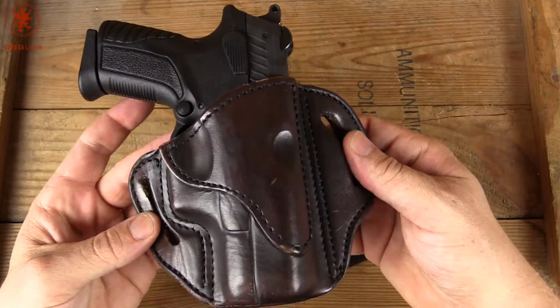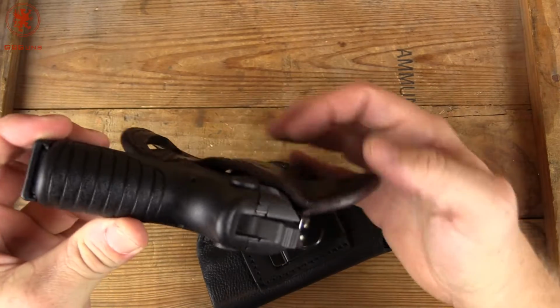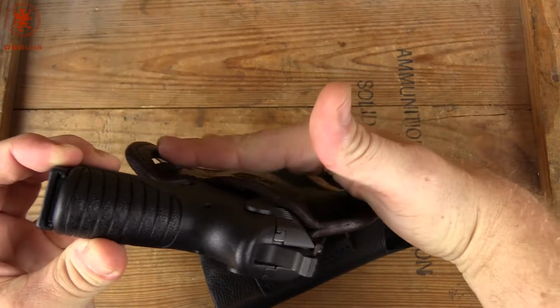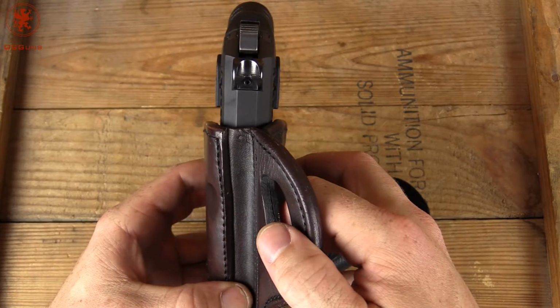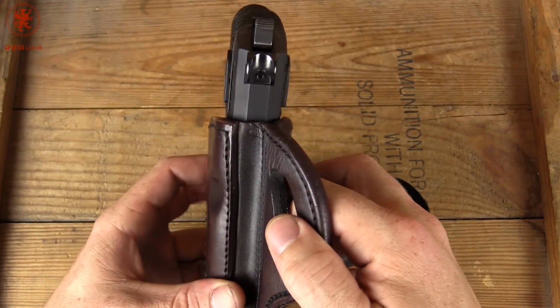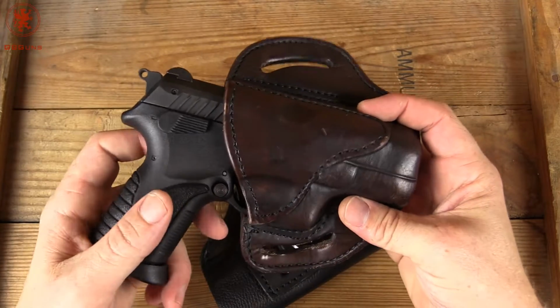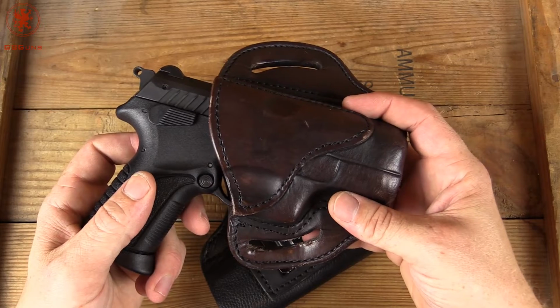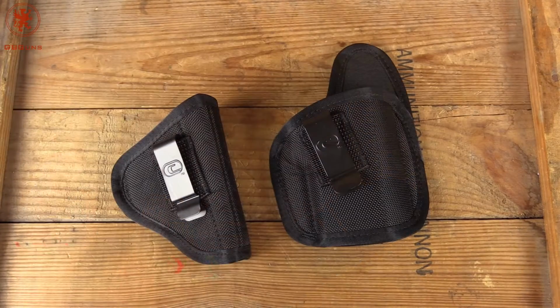This is another one that's incredibly comfortable. Because it's outside the waistband and because it has that shape to it, it keeps the gun tight against the body. The farther out from the body the gun gets, the more it'll want to flop. So keeping it tight against the body keeps a more secure fit. Also tends to pull your pants down a little bit less. Those are the benefits of leather holsters.